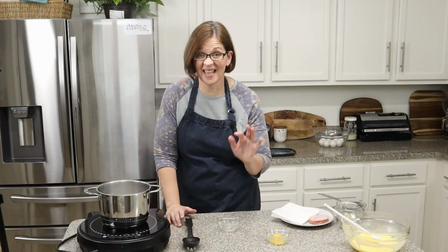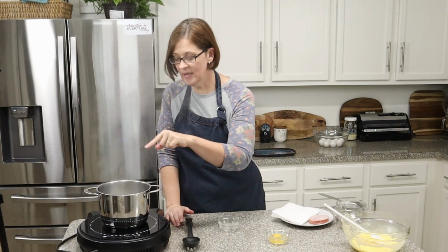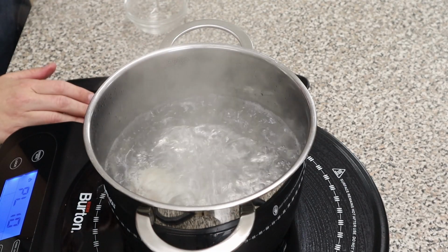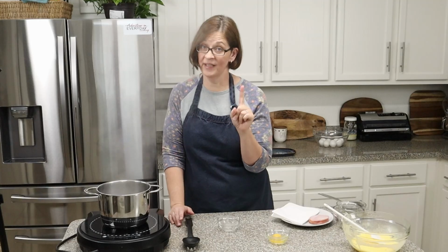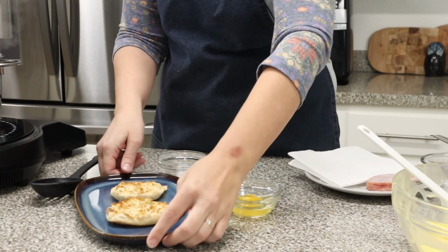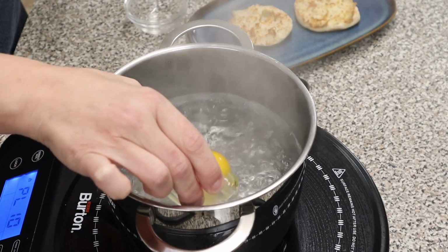Okay, that's it. You don't need to stir it. You don't need to do anything else, because the rapid boiling is going to turn that egg and stir it all by itself. It's gonna take 3 minutes for the perfect egg. And our toast is done. Let's go ahead and get the other egg in on the other side of the pan.